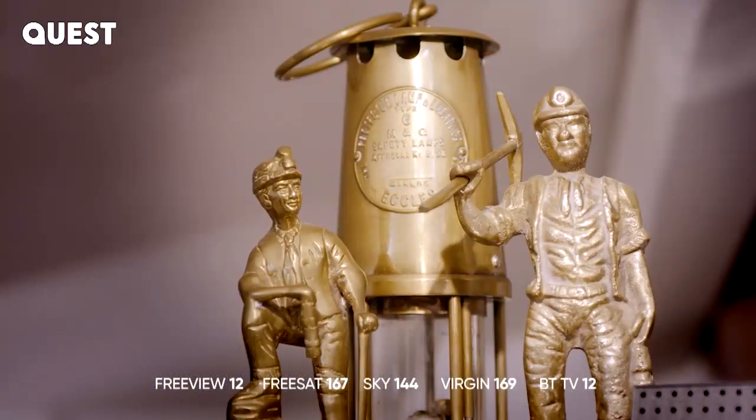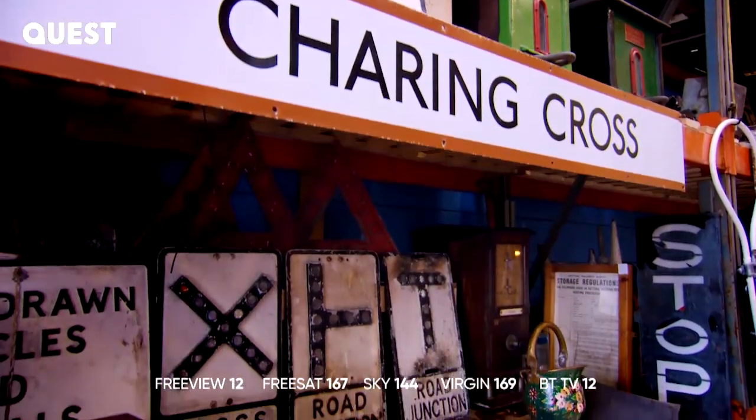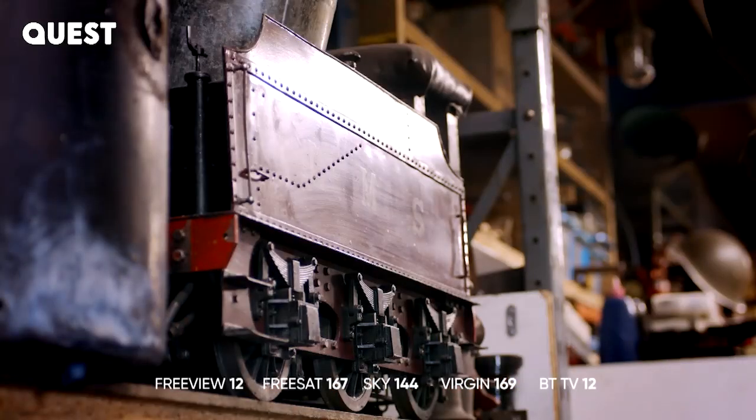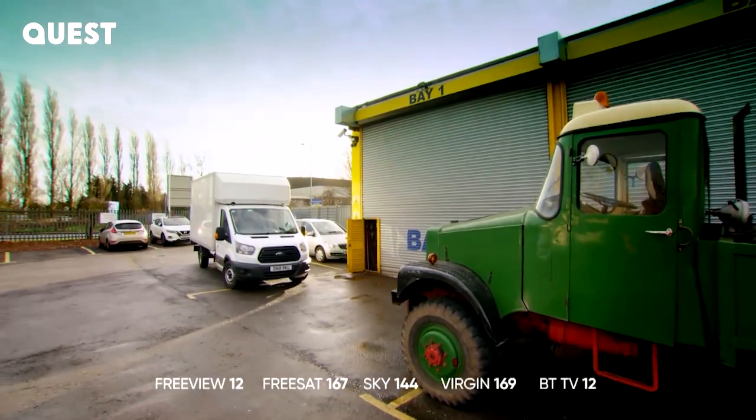I come from a showman's family, and we had a miniature railway in our business that my father built in the 1960s. I used to drive the train. I joined the railways myself as a signalman, so I've always had a passion for railways. I am looking forward to meeting Drew, so we'll see what he finds here, but I hope he finds something of interest. Make his journey worthwhile.